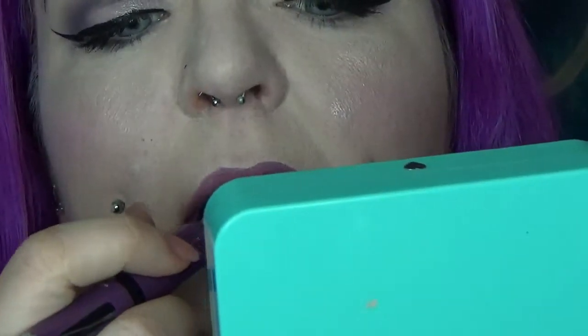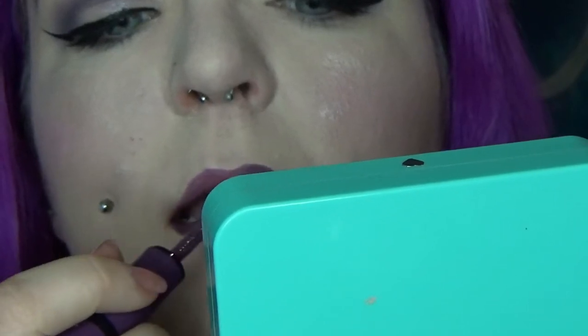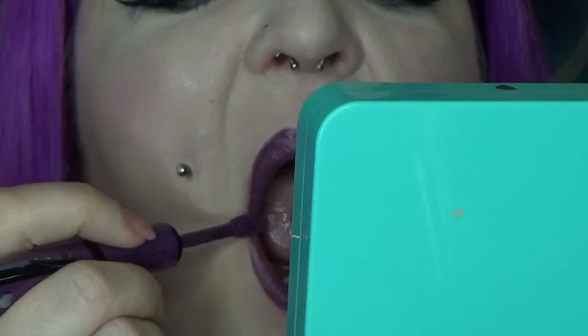So you see there when I pressed down a lot more product came out because it does stay in that little well. Okay. Looks a little bit patchy. So just gonna layer up. Possibly in the future I wouldn't wipe the extra product off.